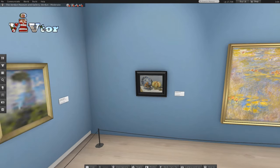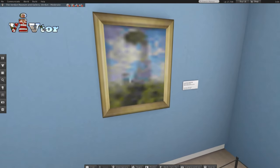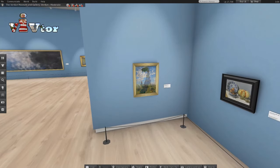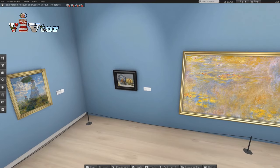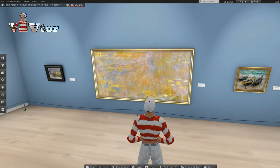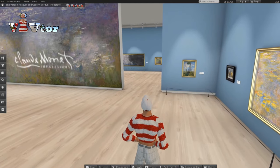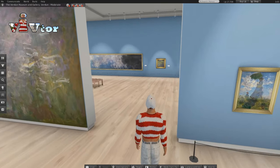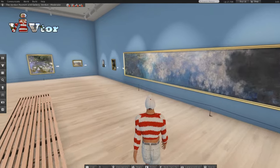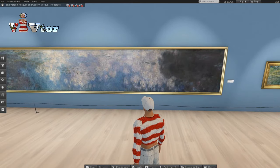I think this artist started going blind. Hence some of the looks here, the water lilies. But he had that in his backyard. Oh yes, I saw this at the St. Louis Art Museum. It's quite a large piece.